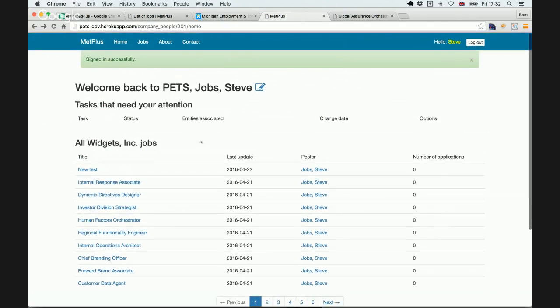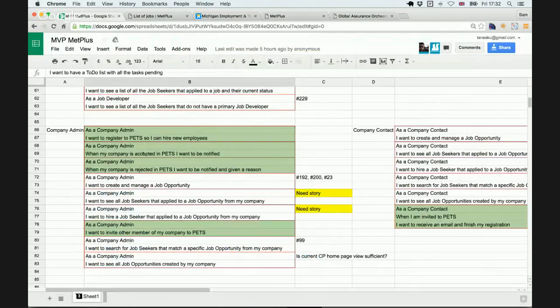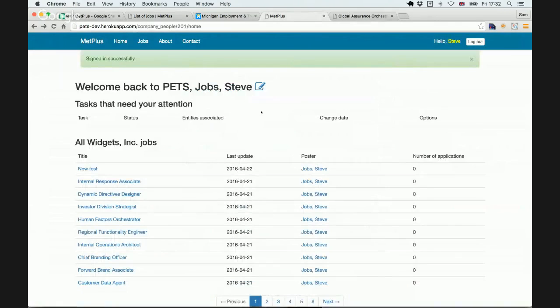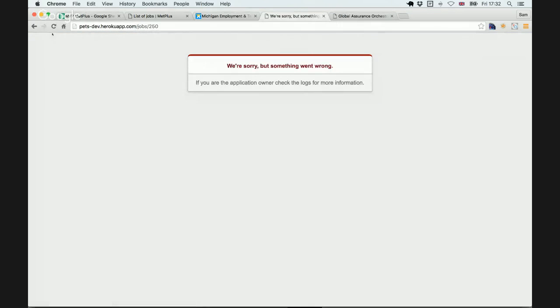It would be nice, I guess, to have LinkedIn authorization rather than having to re-sign up for everything. But that's out of band. So company notified, create and manage a job opportunity. What's not immediately clear to me here is how I would create a new job.